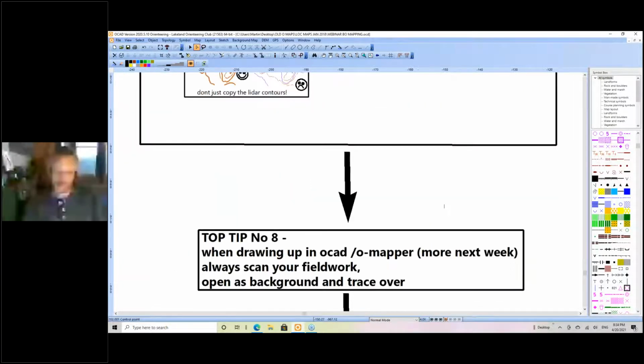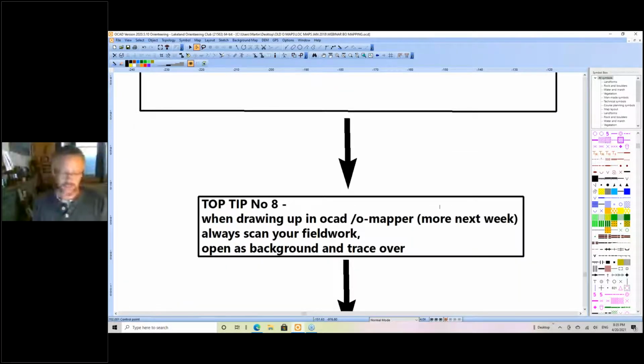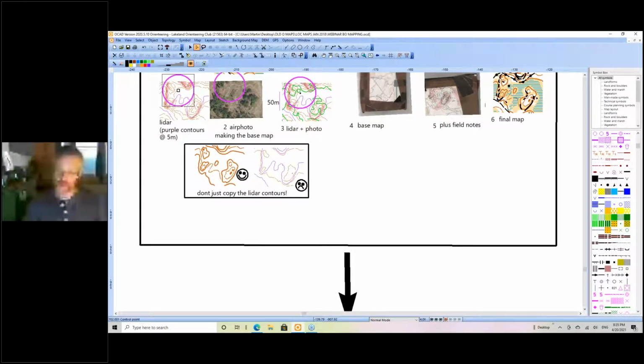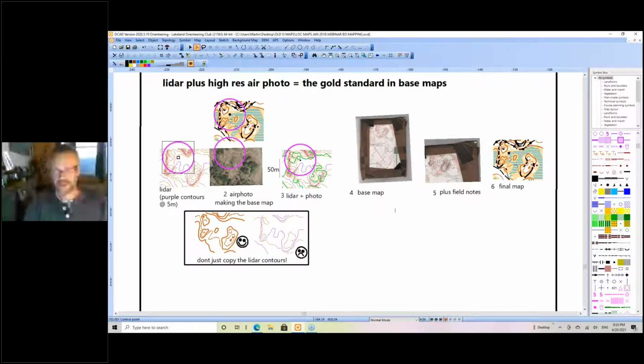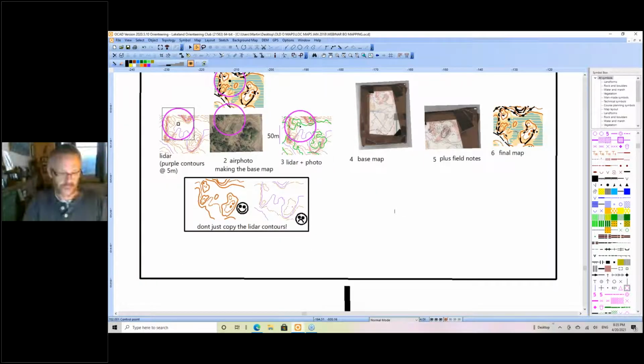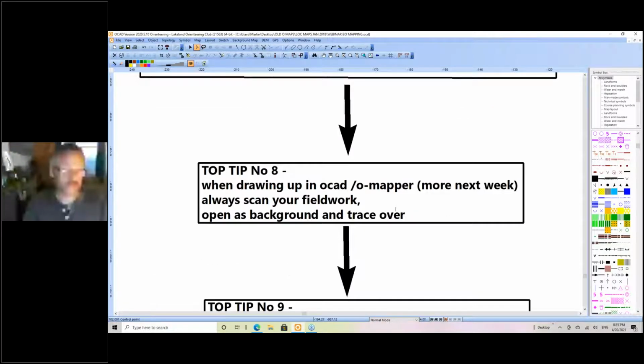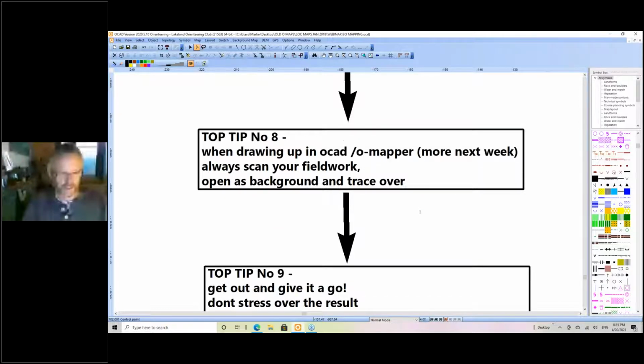Top tip number 8. When you're drawing up in the software, which will be explained more next week, scan your field work. What I do is I just slap this number 5 straight onto the flatbed scanner, get a high resolution scan. It opens as a background map in OCAD, and then just completely redraw it using OCAD symbols. Don't try and use a digitizing tablet, you're just sort of using guesswork then.